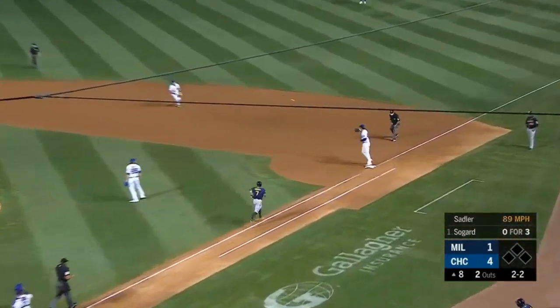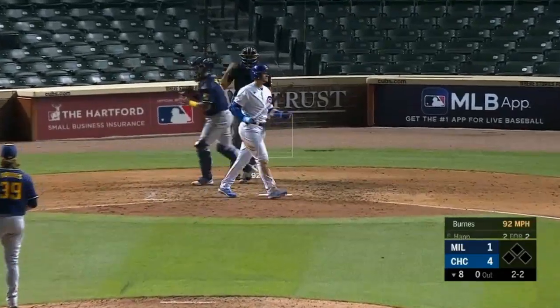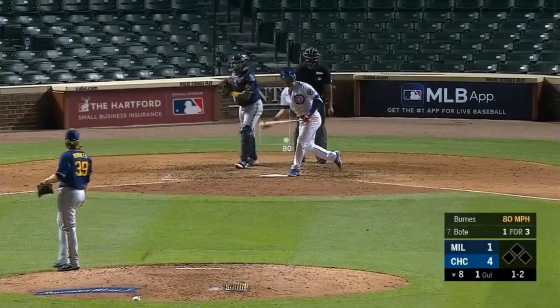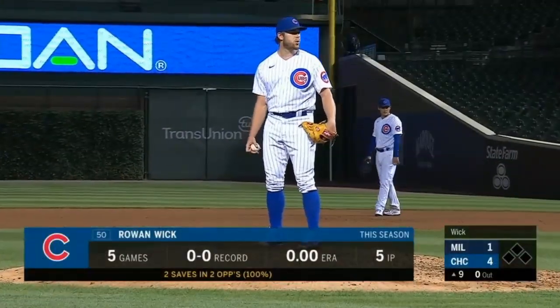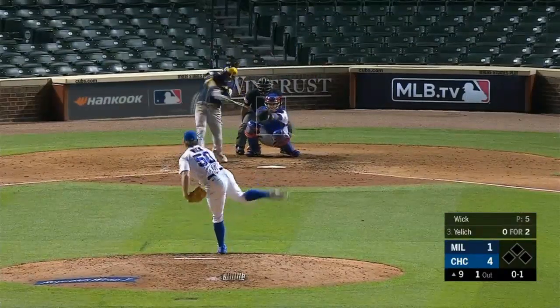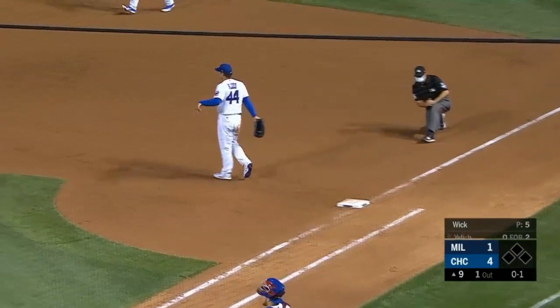Ground ball, slowly hit, right side. And separate every time he sees a pitch. There's a pitch down and in. Good one from Burns. Fuggle in this environment, as so does Rowan Wick. John Lester still doing it. That is left side. What a play. And got him.